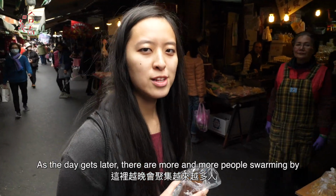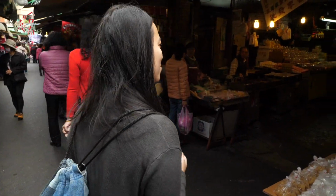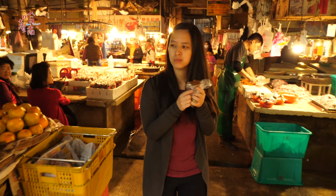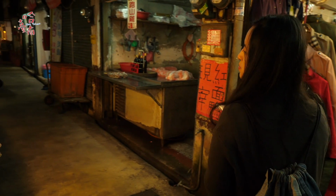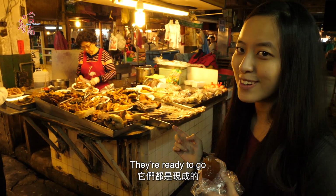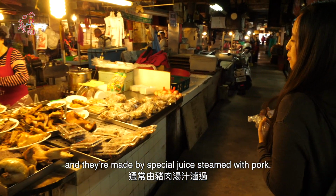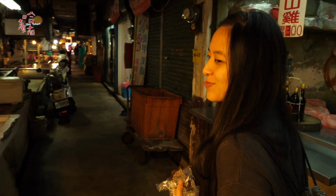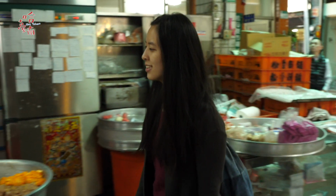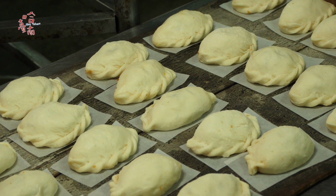As the day gets later and later, there are more and more people swarming by, and more shops are open too. Let's go inside. These are also what I really like to eat for lunch and dinner. They're ready to go, and they're made by this special juice, steamed with pork. Let's see what they're making.